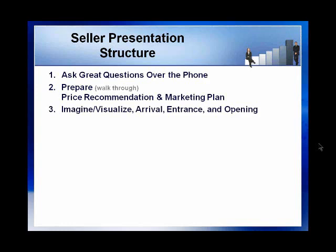Third step, imagine or visualize as you're preparing, as you're driving over in particular, or even if you just want to take a moment, imagine or visualize yourself driving up to the property, arriving, parking, walking up to the front door, knocking on the door or ringing the bell. Imagine them opening. Imagine yourself smiling. Imagine yourself greeting them and walking into the house. Imagine yourself putting your things down, and if you're going to walk through the house then, imagine yourself doing that. Otherwise, imagine yourself asking a few questions to build rapport. Imagine the good feelings that are going back and forth between you and the sellers.